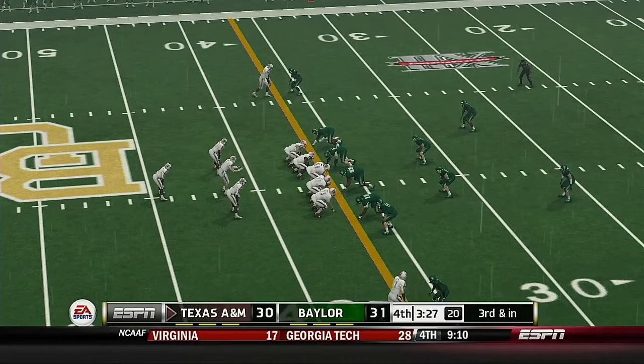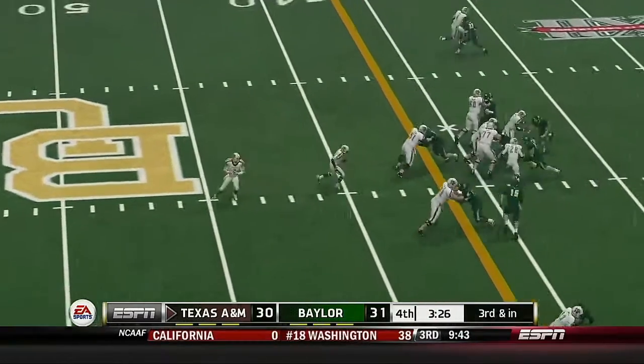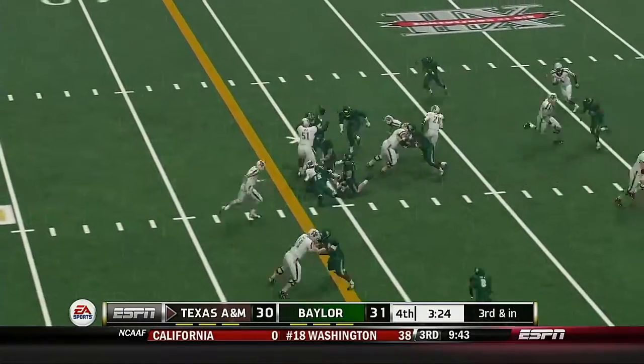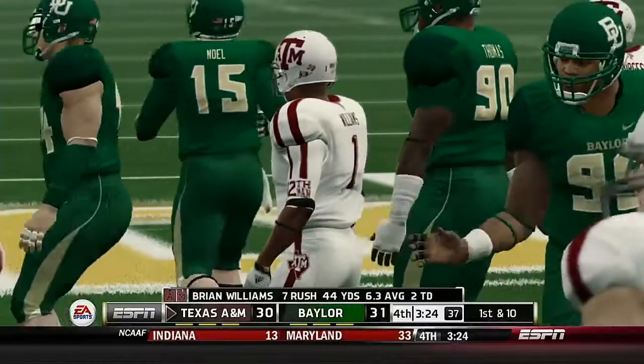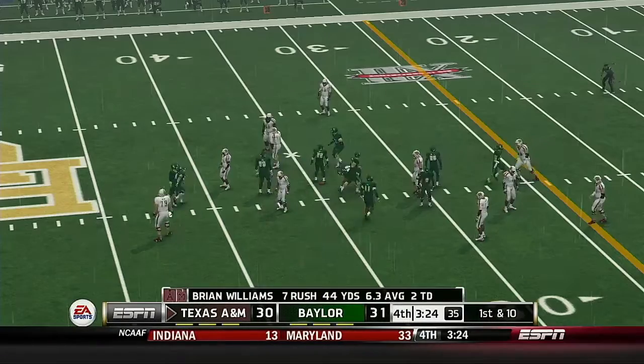Go, 4, 3, 2, 1. Gets to about the 34-yard line. Gain of 3 yards. That makes it first and 10.